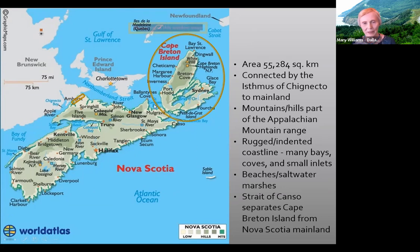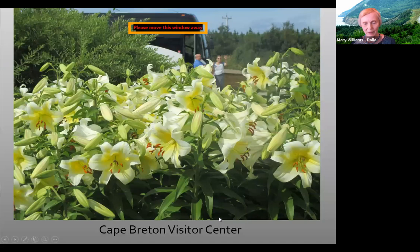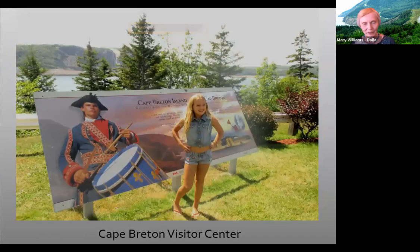Cape Breton Island is this part of Nova Scotia, and it's joined here to the mainland. It is an island, but with a small strait across it and a bridge. So this was the visitor center to Cape Breton. I love the branches growing out of her. You see she was carved out of a tree. And at the visitor center, of course, being August, they have lots of flowers, which is always nice. And you'll see boat models just everywhere through here.